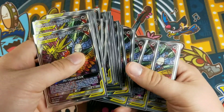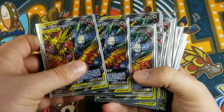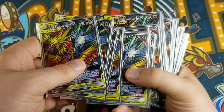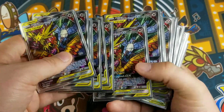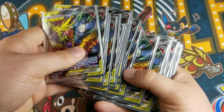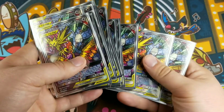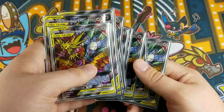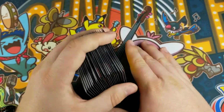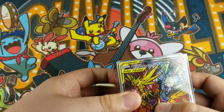The print quality with Hidden Fates has been pretty amazing, and these were the promos. I believe these are the promos that came in the Elite Trainer box. So I've got tons of these. I'm selling them for, I think, $5 a piece, shipping included within the US. So if you want them, just shoot me a message. Let me know how many you need, and I can get those out to you. I've got plenty. So just about all of them will be available for sale.